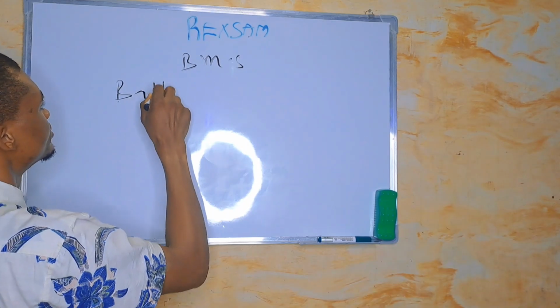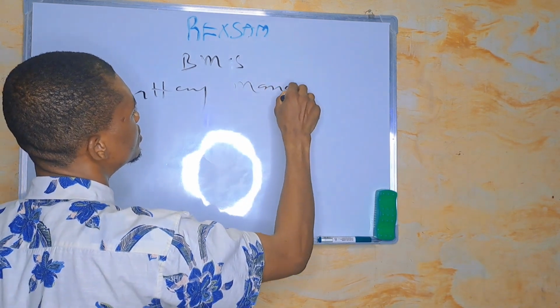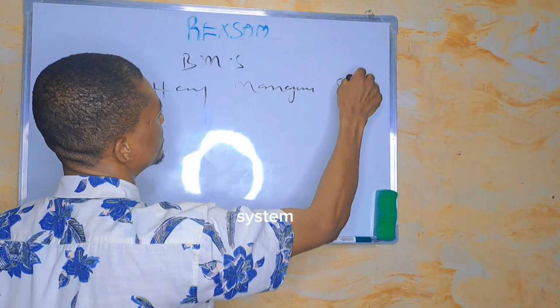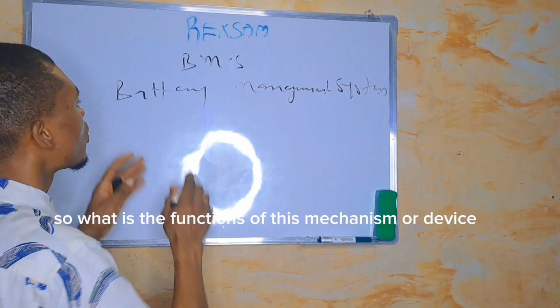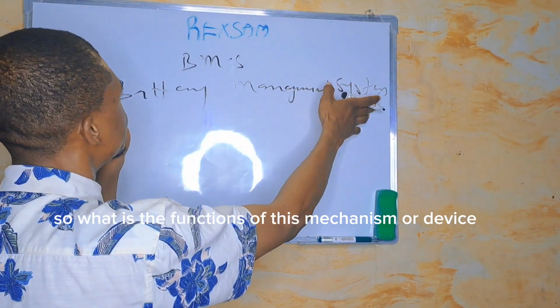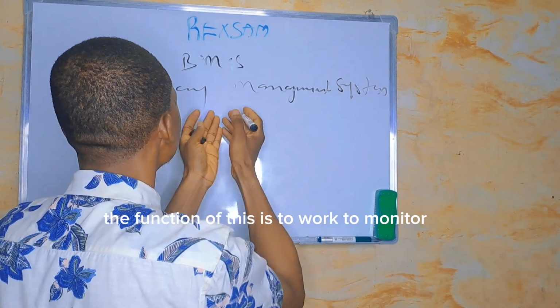In lithium battery, there's what we call BMS, and the meaning of BMS is battery management system. So what is the function of this mechanism or device inside the lithium battery? The function of this is to what?